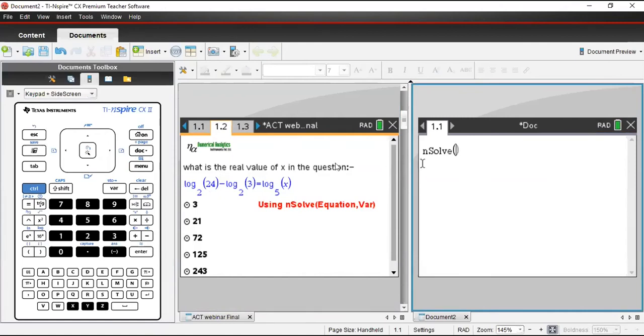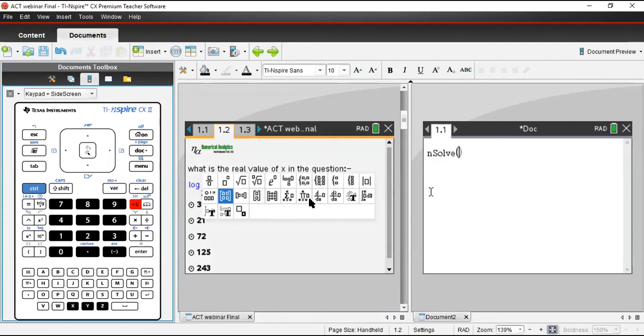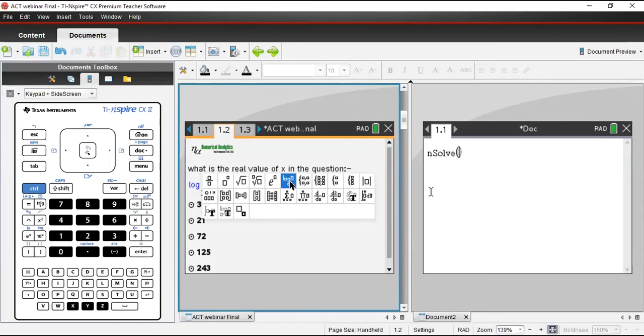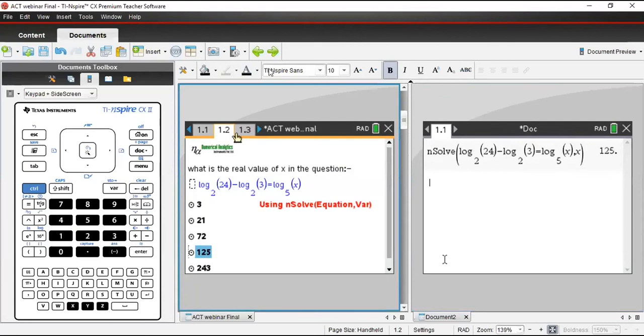So in nsolve, I will write the equation of this logarithm. To access the logarithmic function, you have to click the math template, and there is a logarithmic function. So when you click the math template, logarithmic function, just write base 2, 24, hit tab, then minus, then again go to math template, log base 2, 3, then equals log base 5, x, and then write the variable x to solve for x. When you hit enter, it will directly give you the value of x satisfying the equation. So here 125 is our answer. So we can easily get the answer within 1 minute by using the technology.